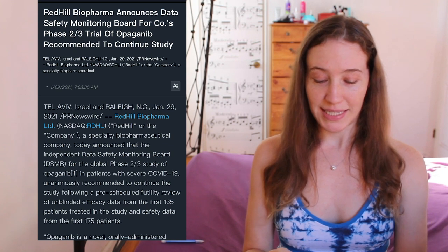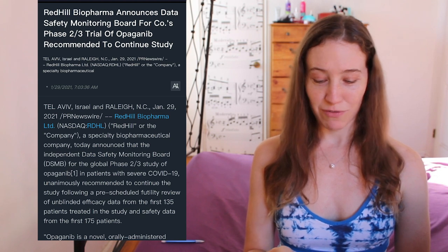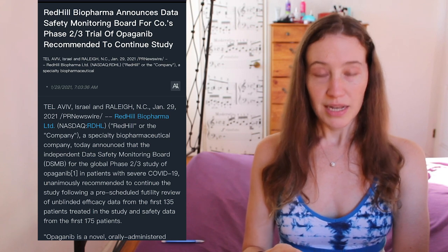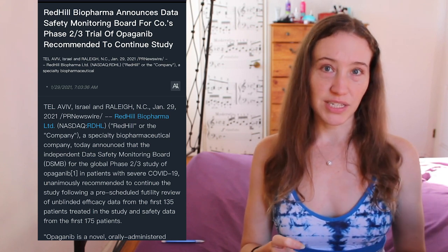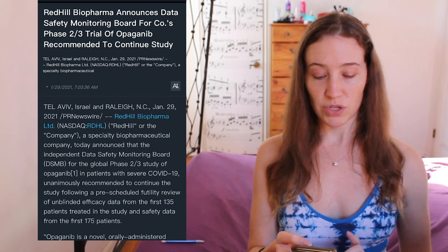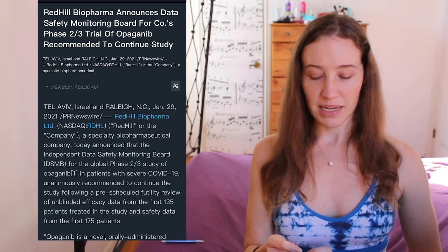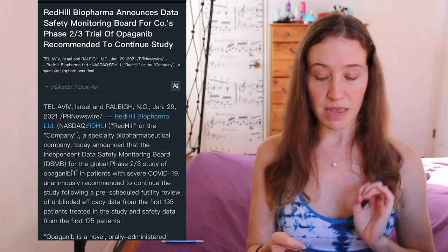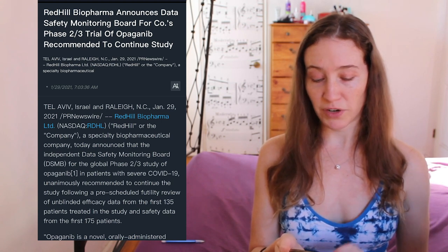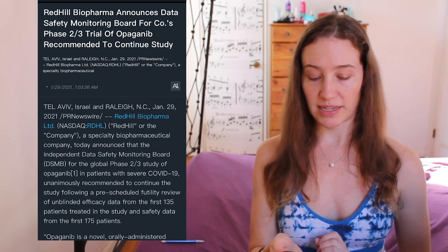RedHill Biopharma announces the Data Safety Monitoring Board, also known as the DSMB, for the company's phase 2-3 trial of opaganib recommended to continue the study. So this is an Israeli company. This is a specialty biopharmaceutical company. Today announced that the DSMB for the global phase 2-3 study of opaganib in patients with severe COVID unanimously recommended to continue the study following a pre-scheduled futility review of unblinded efficacy data from the first 135 patients treated in the study and safety data from the first 175 patients.